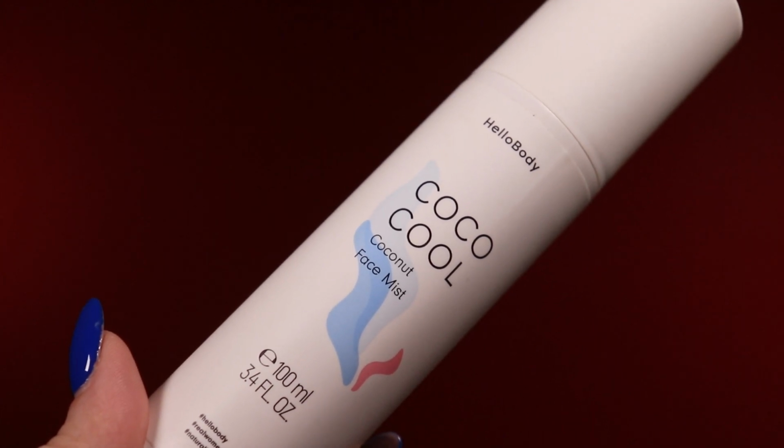Next product is from Hello Body, and it's a coconut face mist. Nice one. The dispenser works perfectly. I don't have anything inside, but oh no, I do still have something. Anyway, it's a nice product, but be aware that it contains perfume and it's in fifth place. And in my personal case, it doesn't really work the way I wanted.